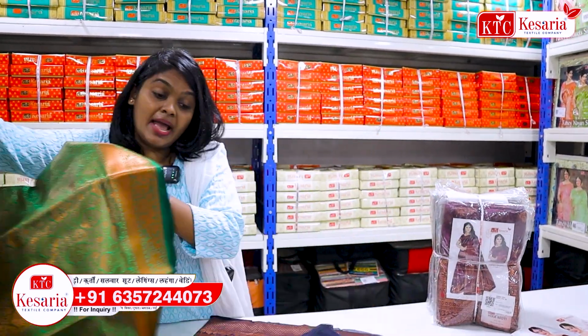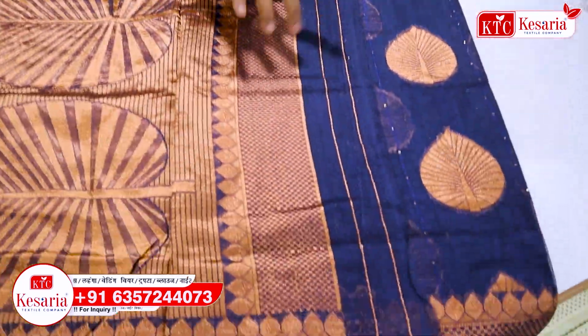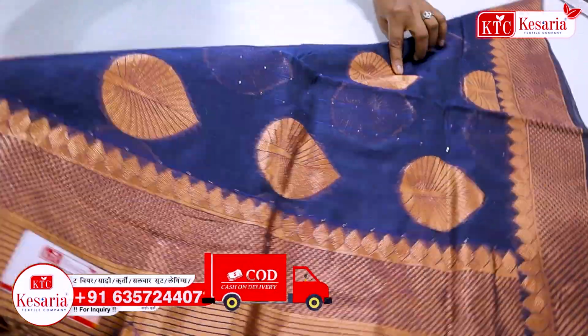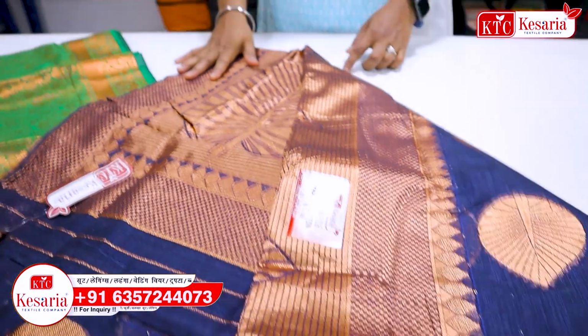And if I talk about the light mild work saree, the sequence work of the leaf pattern, a big leaf has been highlighted at the pallu, and here is the sequence work. This is the saree of the sequence work, a lightweight rapier silk saree. So every saree, if I talk about the fancy saree collections, you can buy from the manufacturer KTC, starting from 300 rupees. If I talk about low range sarees, they start from only 120, 125 rupees.